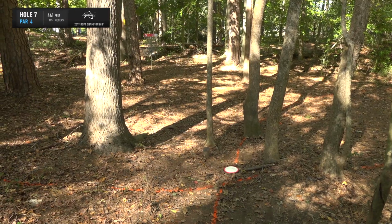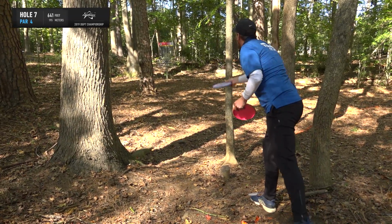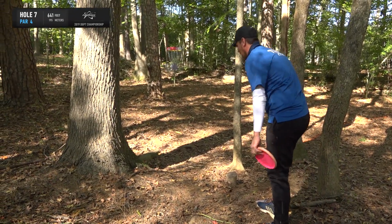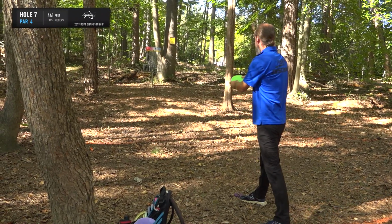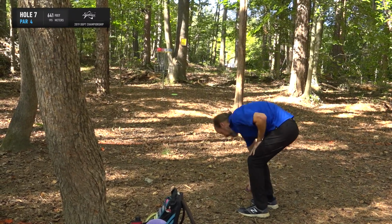And not a shot we see very often, a thumber. That's just Dollar's game. He doesn't really opt for a forehand hardly ever. So if he wants the disc to be skipping and flaring to the right, he's going to opt for the thumber. What a great birdie with that nice putt. Just a little high for MJ.